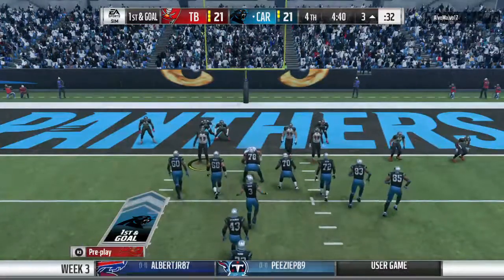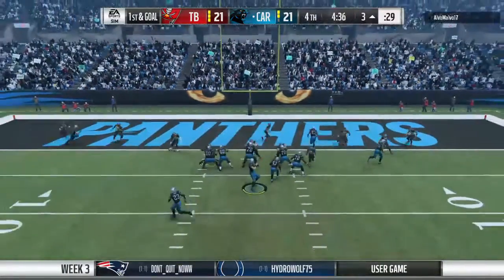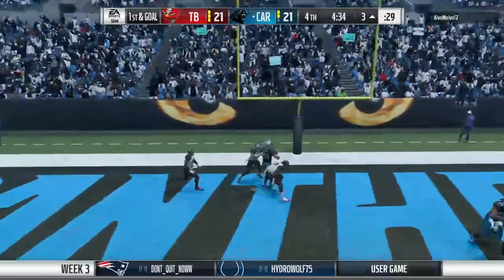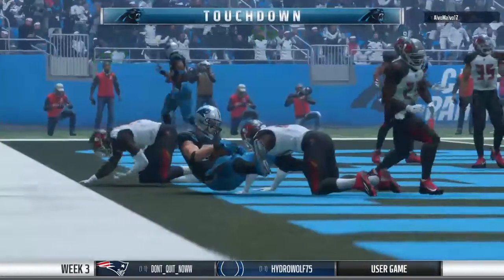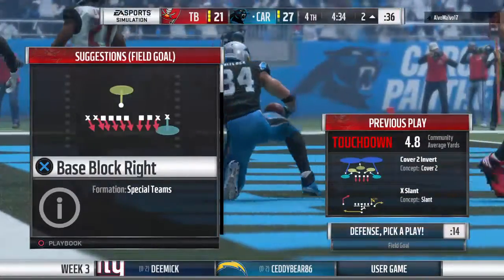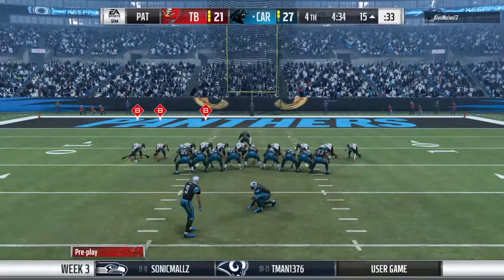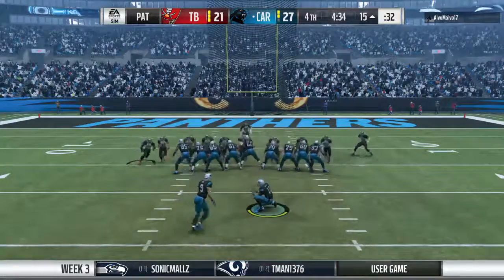Possible run anticipation here as the D-line sandwiches together. Here we go. Now back to throw. He's got it for a Panther touchdown. And all about timing there on that short slant, Charles. Exactly right. That was timed up so well. The route, the throw, touchdown.